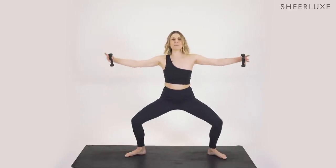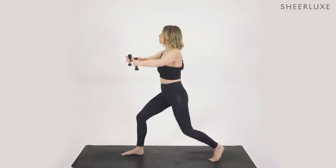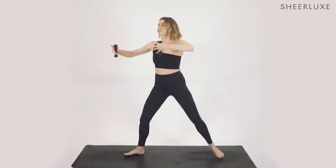Incredible work. Stay with me. Let's go push, push into those heels. We have one more side. Lucky us. Hold it here, we take a plie, turn to the left, lunge, open out, turn those hips, let's go quicker, we plie, turn.